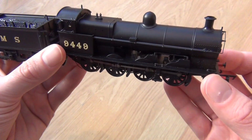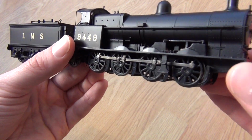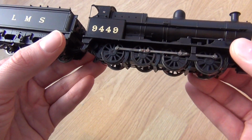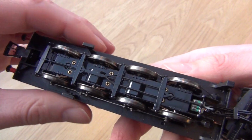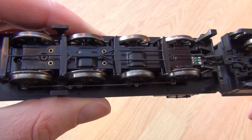You know, they didn't have to do that. They didn't at all, but they did. So yeah, there we go. There we have it. It's an 080. Look at all those wheels. So nothing at the front, nothing at the back, and then 8 in the middle. 8 main driving wheels. That's absolutely loads. And I'm pleased to report that there are no traction tyres either.